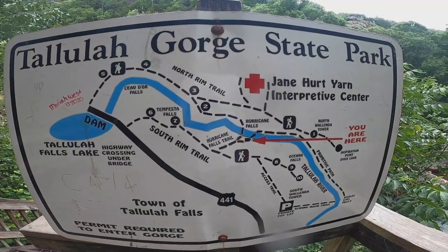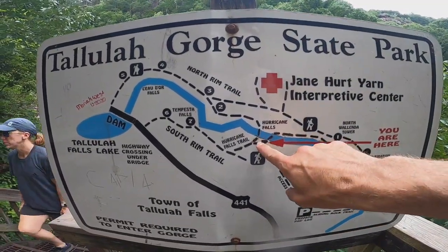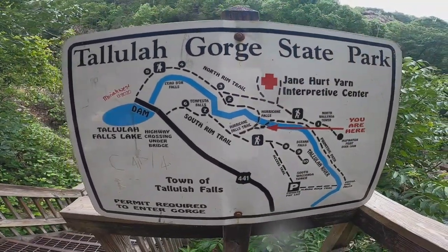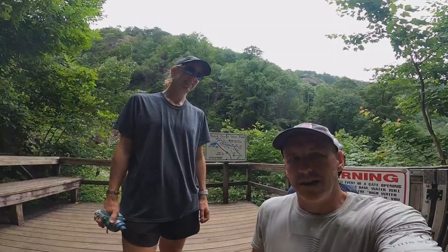All right, when you come, there's all types of stuff to do. Here we are at the bottom. Here's all the steps we came down. Tons of other trails and things to do. Come check it out.